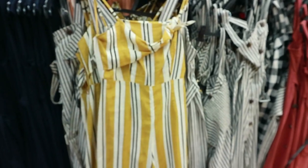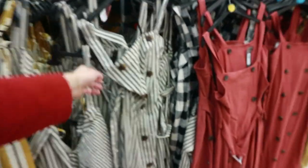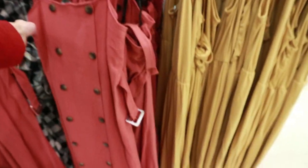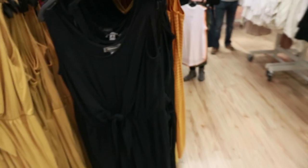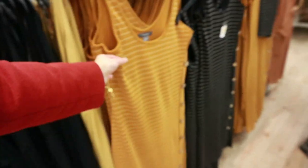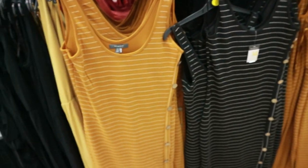All these jumpsuits. I love this mustard striped one. They have this one as well, the kind of grey stripe. This is actually a dress here with a belted detail and the rust with the buttons. And moving around, ooh, more dresses. They have this in mustard and in black. And then these t-shirt style ones, again, mustard and black. Mustard is a huge trend at the moment.